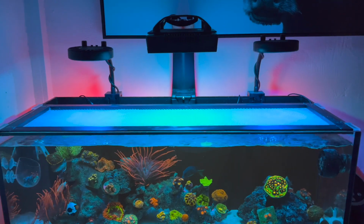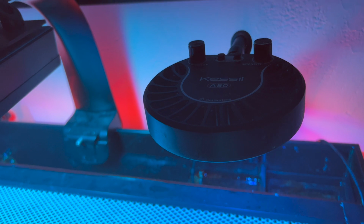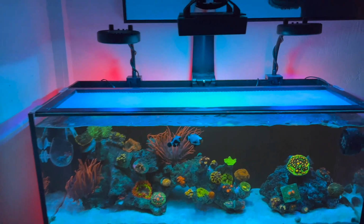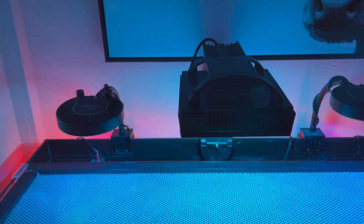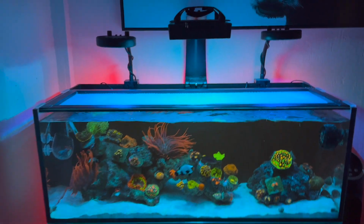Now, lighting. I have 2 Kessels, A80 tuna, just for a little bit of baby bleed out flow on the right and the left. And of course, we got the Ecotech Gen 5 Blue doing all the heavy lifting.